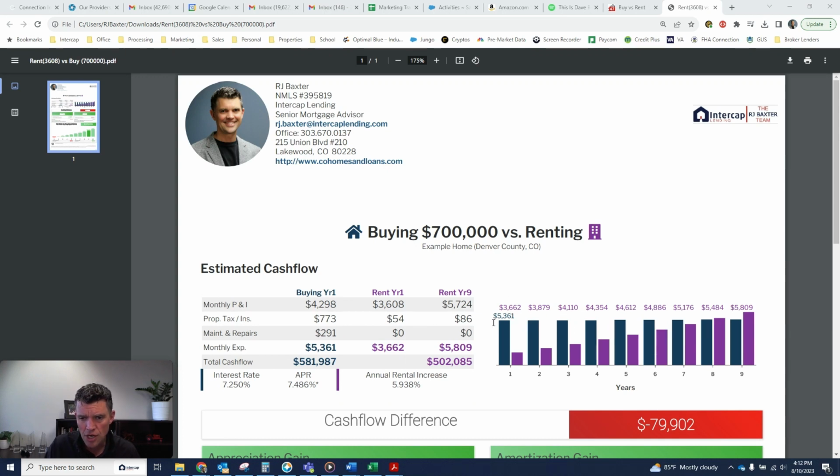And you'll see here on this chart to the right that at first it's definitely cheaper to rent, but as time goes on, at an annual rent increase of 5.9%, that gap slowly gets smaller between rent and owning. And then in year 8, it's actually more expensive to rent, and then on and on and on from there, because when you rent, you have no control over what your payment is.